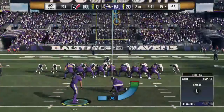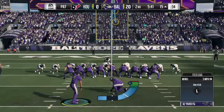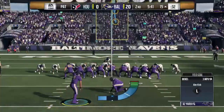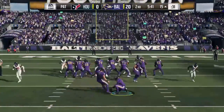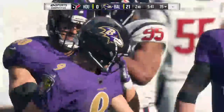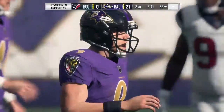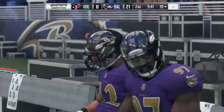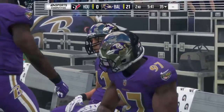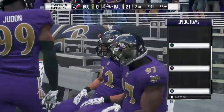Tucker now to add the point after. And it is now 21-0. So his big play capability in full display there as he's able to return that punt for a touchdown.